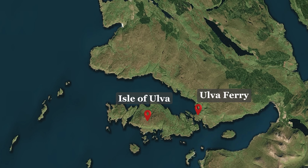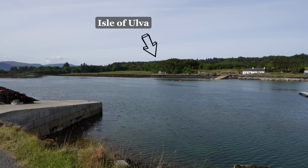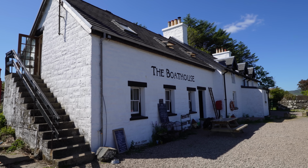From Ulva Ferry, you can hop on a small boat to the Isle of Ulva, a community-owned island with a population of around 14 people. It's also home to the Boathouse, a fantastic seafood restaurant.